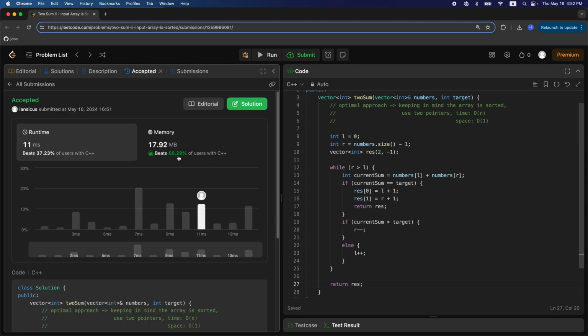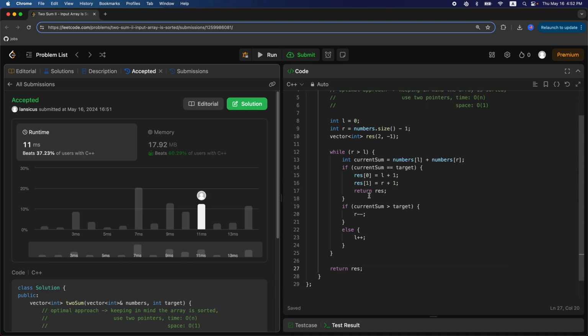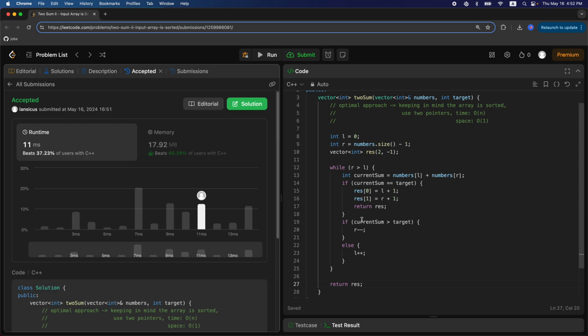So it beats 37% for runtime, beats 60% for space. This is the optimal solution. I'm sure there are optimizations you can make here to get the runtime better for C++, but nevertheless the time complexity here is as good as it gets.